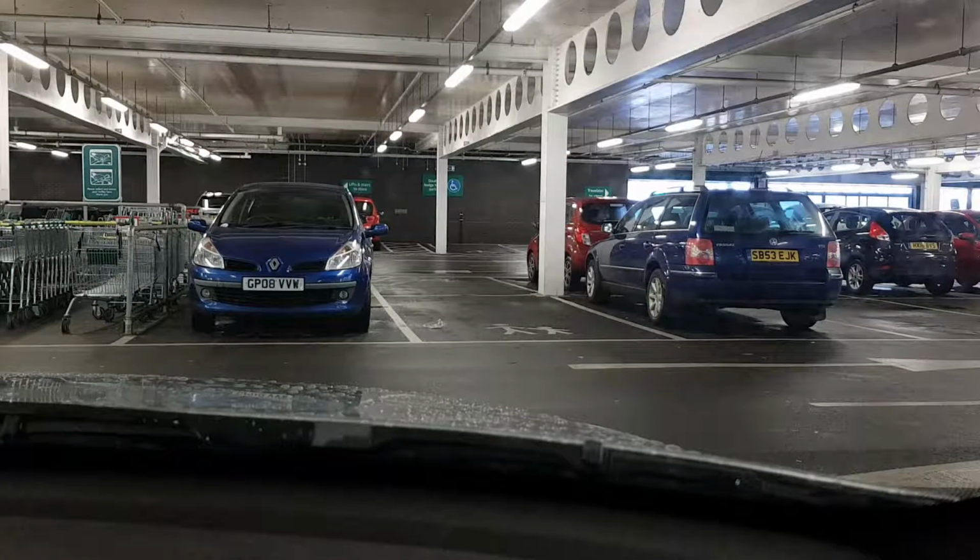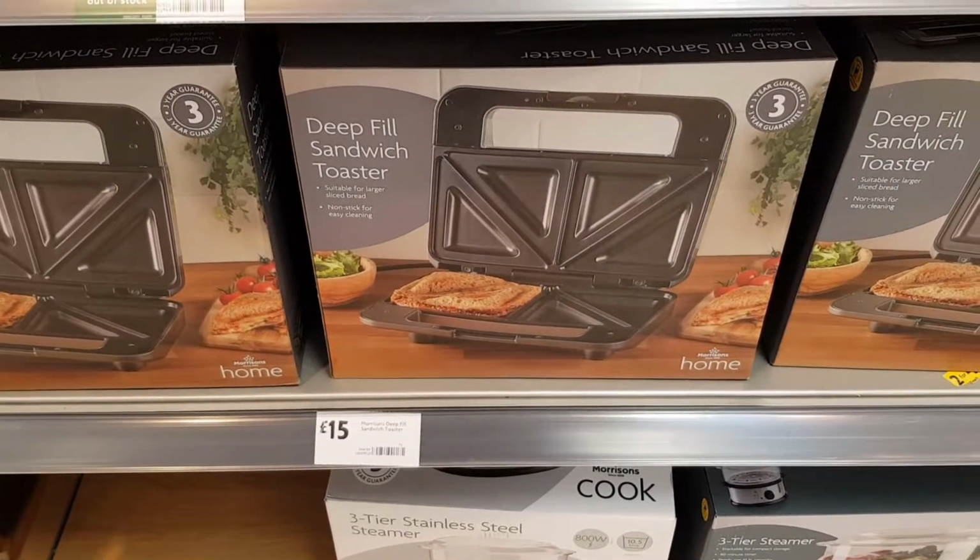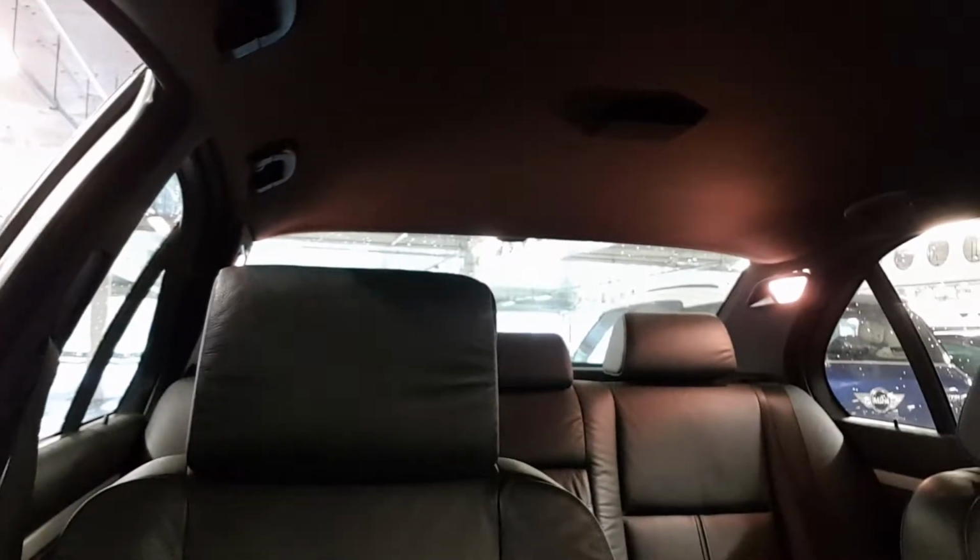Right, I'm now off to Asda to see what they've got. I forgot I was going to Asda, so I decided to go, not intentionally, to Morrison's. So for £5 more, you're guaranteed larger bread and easy to clean. Right, I'm now off to Sainsbury's to see what they've got.